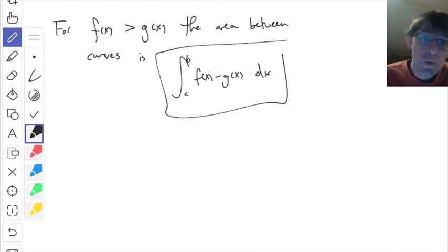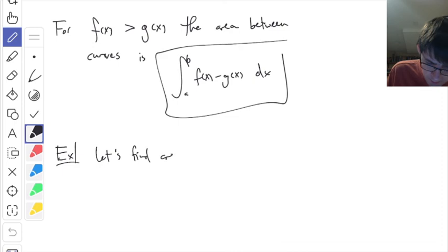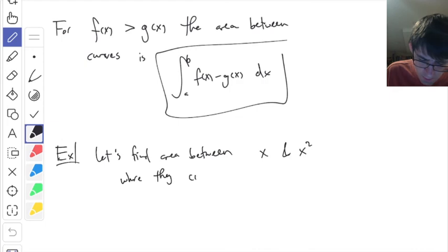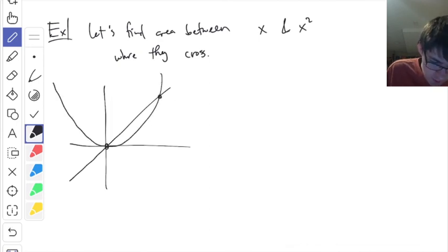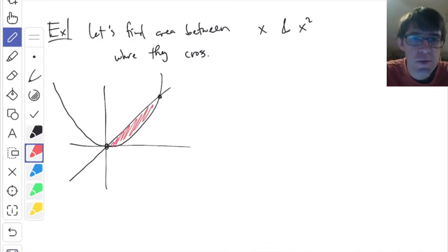Let's try a simple example, and then we'll do some less simple examples. The basic idea, I think, is very simple, but let's just try some. How about let's find the area between x and x squared, where they cross. What I mean by that is if you draw the graph of these things, everybody knows y equals x looks like that, and y equals x squared looks like that, and there's this overlappy region here. That's what I'm talking about. The area between those two curves, where they cross. What I mean is that red space there. The area between the two curves.